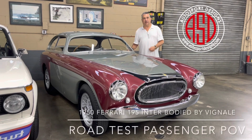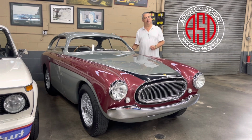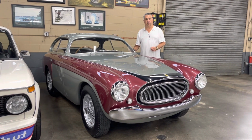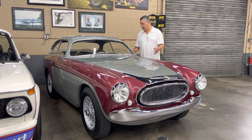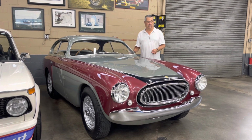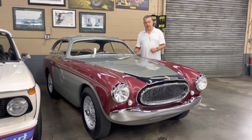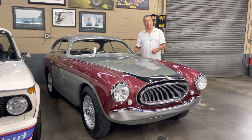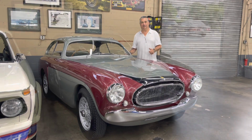Today we have a very special Ferrari, a 1950 195 Inter, one of 28 195 Inters, and one of only 13 bodied by Vignale. It is absolutely exceptional. It's a show winner. We're going to let the description on the website speak for itself and document its entire history because it is vast, and take it for a ride and show you how well it works. So we'll be right back.